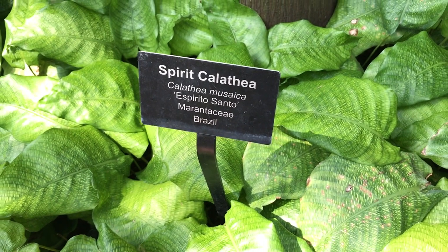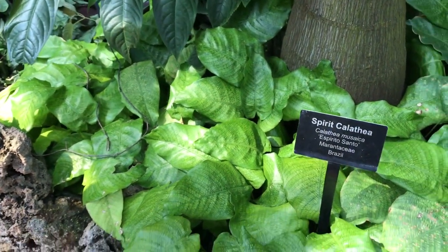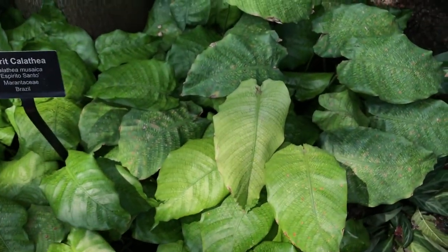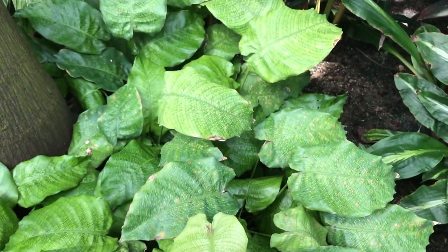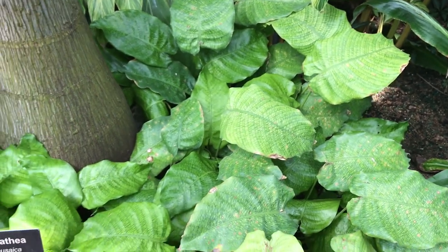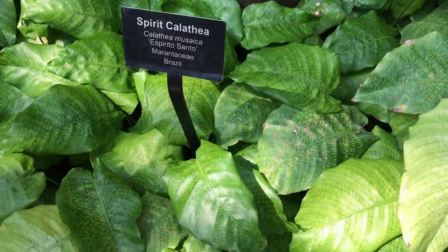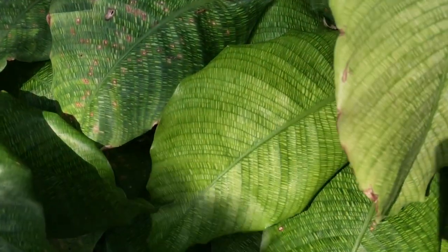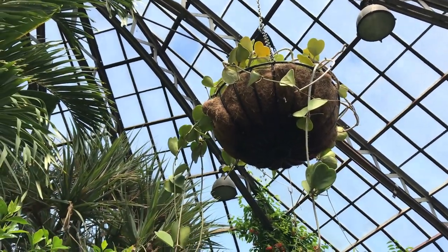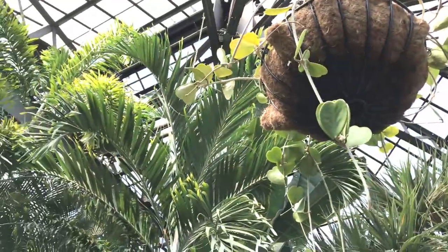So here's the Calathea musaica. There's a huge section of this. And so the sign says it's a spirit Calathea, so I guess that's another name for it. And also, Espirito Santo, maybe that's the Brazilian name. But yeah, look at the pattern on the leaves. Very beautiful. Just a random Hoya carrii hanging in a basket up here, besides all the palms.